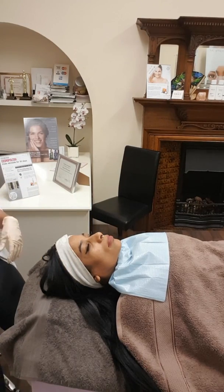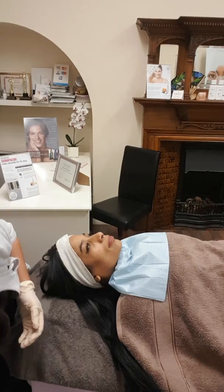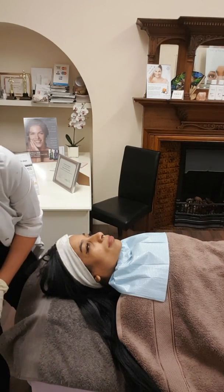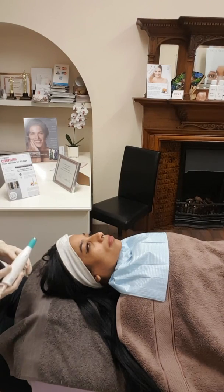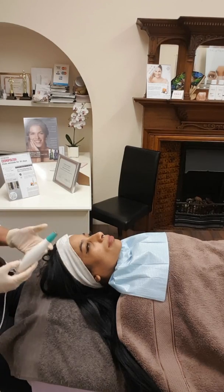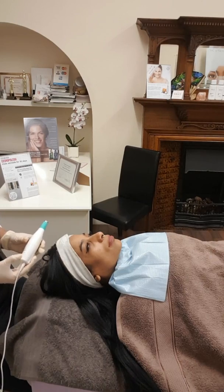Now that the skin is completely clean, we move on to the actual microdermabrasion part. The reason why the skin has to be completely clean and exfoliated before the microdermabrasion is that we have to remove the dirt before we do deep extraction. Now, microdermabrasion comes in lots of different forms. We use a very simple form of suction. It's like a vacuum. It will suck the skin up and remove all the dirt from the skin, from deep pores.